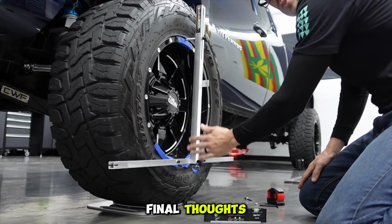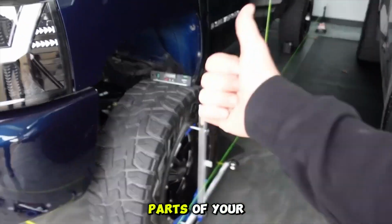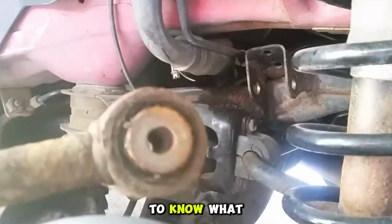Conclusion. Final thoughts. The steering rack is one of the most critical and often overlooked parts of your vehicle. When it starts to go bad, the signs are there. You just need to know what to look for.